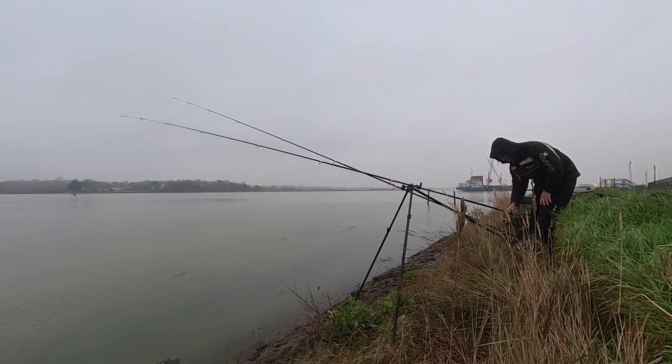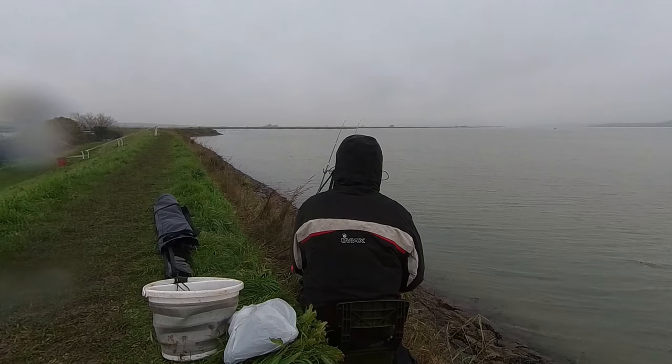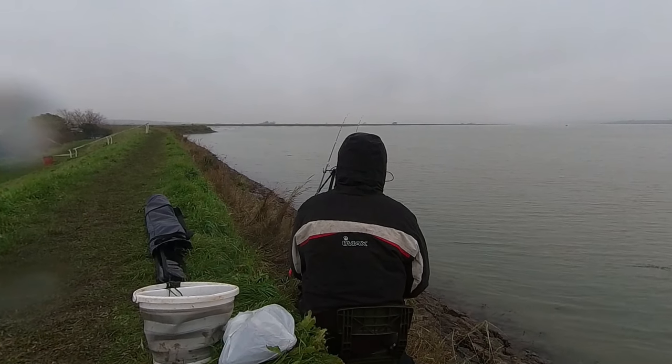Tide's right in now, covering the marginal weed, and with the tidal pull slowing down, I am expecting a little bit more action.